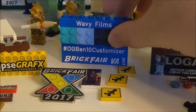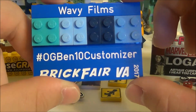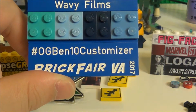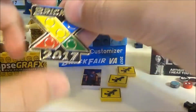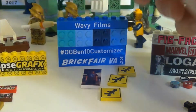I got my brick badge, which you get printed with your name, so I put Wavy Films, and then whatever saying you want. So I had OG Ben 10 customizer, which I probably would have changed, but I set this like 5 months before I actually went to BrickFair. But then I just never changed it. Then you get a cool brick with the logo, and then some cool tiles, and on the back, a magnet so you can put it on. So that's cool. It also came with this cool pin with the X, because it's the 10th year, so the theme was 10, or Roman numeral for 10 is X.